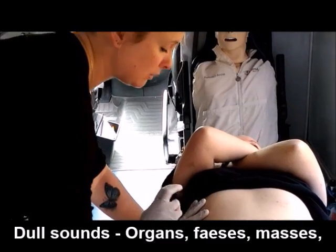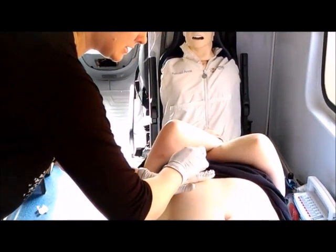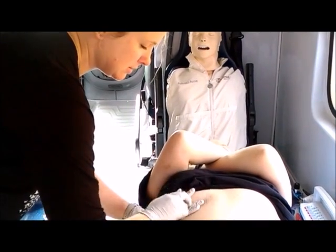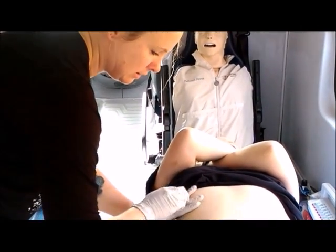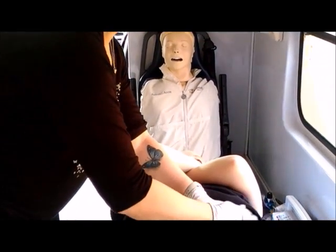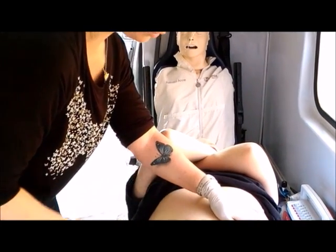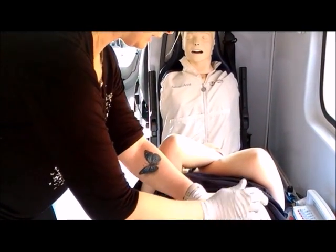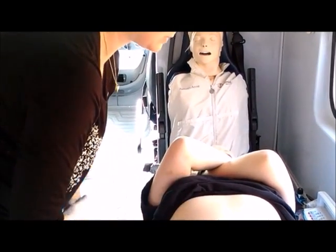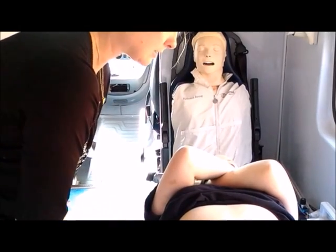As I feel around here where the liver should be, the sound has changed and I'm able to identify the edge of the liver, which is sitting just in behind the rib cage where I would expect to find it. Large areas of dull sounds could indicate a mass or a swollen organ, but I'm not hearing anything like that at this stage. Small areas of dull sounds are to be expected with fluid and feces already present in the gut.